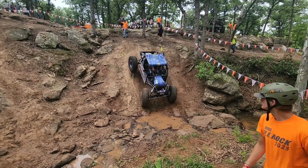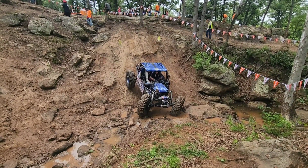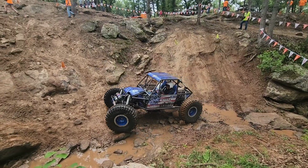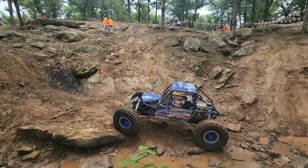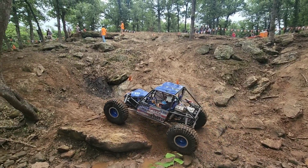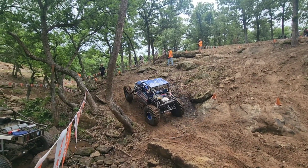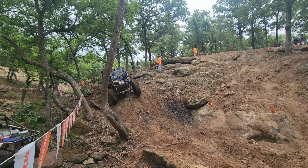Made through nice and clean. He did slide. That was one hell of a slide. But luckily, it looks like he is still all intact and ready to move on to gate number two. It is a muddy, slick mess. Now, he did just come out of a big old puddle at the creek, and he's got to go straight into a climb to get over to gate number two.